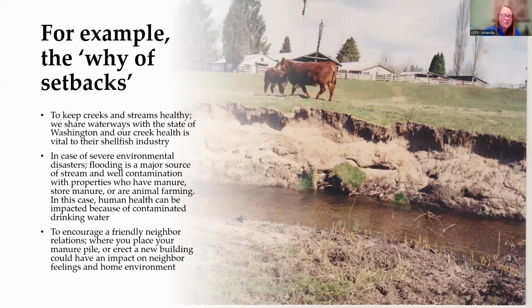And when you're made up of very small, medium-sized parcels in the township of Langley, the friendly neighbor thing is very important. So I met a farmer recently, his 4.5-acre farm, he has 11 neighbors that share boundary lines with him. So it is making sure that you are maintaining a certain distance from a property boundary. And that's just really good overall friendly neighbor relations.